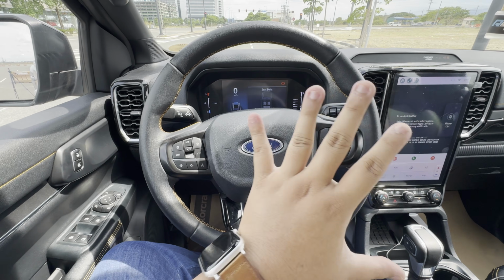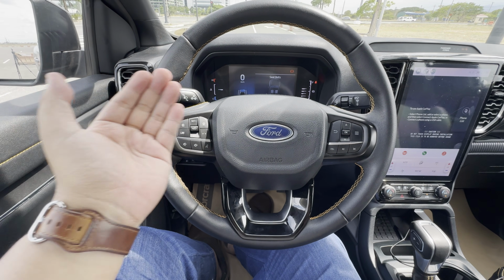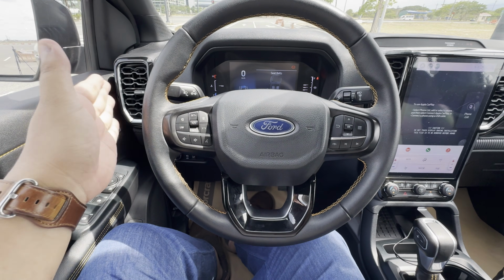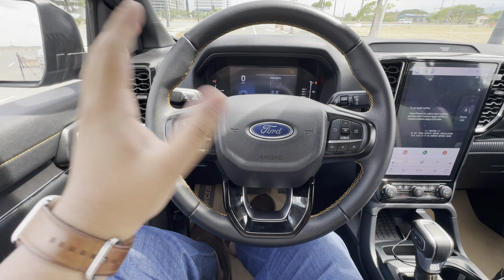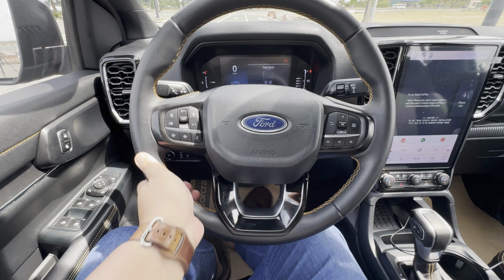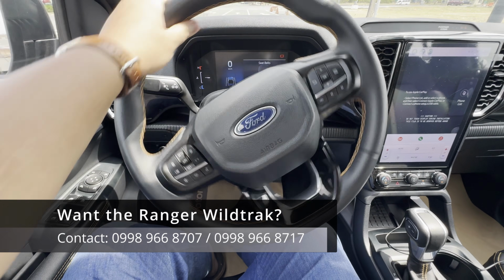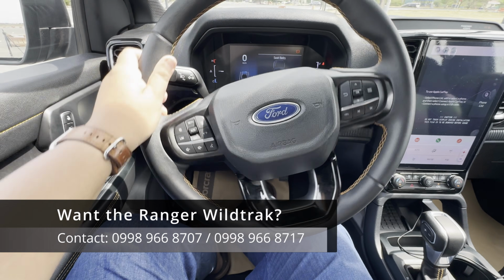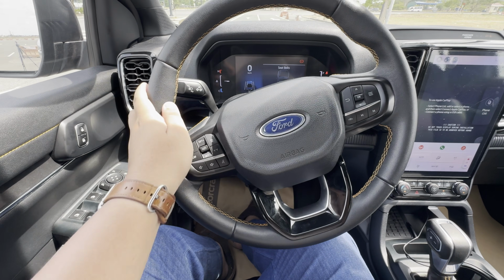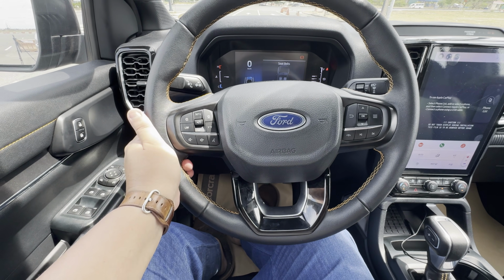So first and foremost, you're greeted with the 4-spoke steering wheel right here. It is very similar to what the Ford steering wheels look like now. So probably you have seen the Ford Explorer and you have a similar style right here. The steering wheel, as always with Ford, is very easy to maneuver, very soft to turn. Side extensions here for better grip, as you can see, and leather stitchings around the steering wheel.